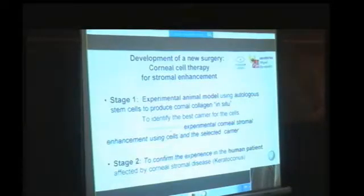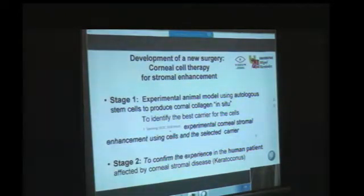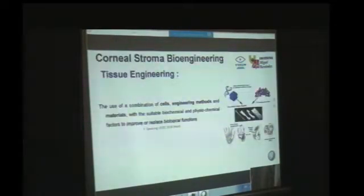Mona Al-Sarif. So stage one was the experimental animal model, in which we used autologous stem cells, human stem cells, to produce corneal collagen in situ. We had the idea to identify which was the best carrier for the cells, and we did experimental studies in which we could use this type of carriers and also stem cells in order to produce new human collagen. And then with this knowledge we changed to stage 2, in which we try to convert the experience to the human patient.